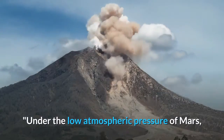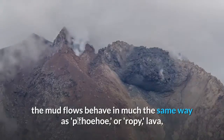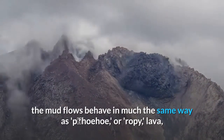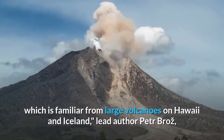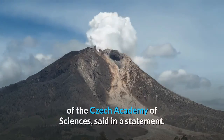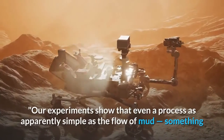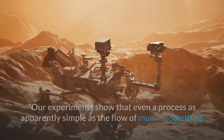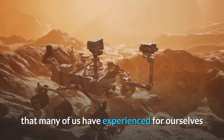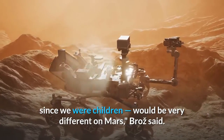Under the low atmospheric pressure of Mars, the mud flows behave in much the same way as pahoehoe, or ropey, lava, which is familiar from large volcanoes on Hawaii and Iceland, lead author Petr Broz, of the Czech Academy of Sciences, said in a statement. Our experiments show that even a process as apparently simple as the flow of mud, something that many of us have experienced for ourselves since we were children, would be very different on Mars, Broz said.